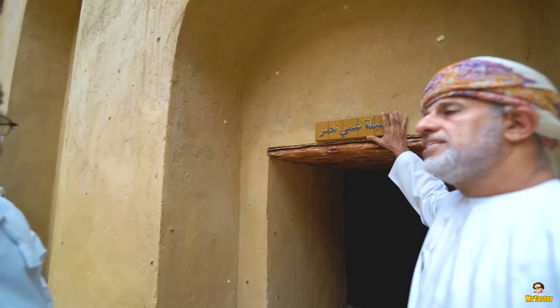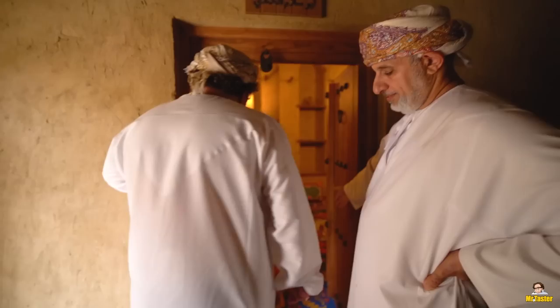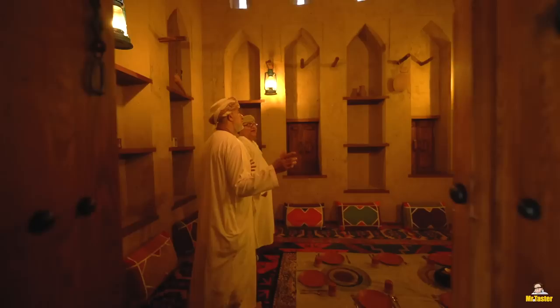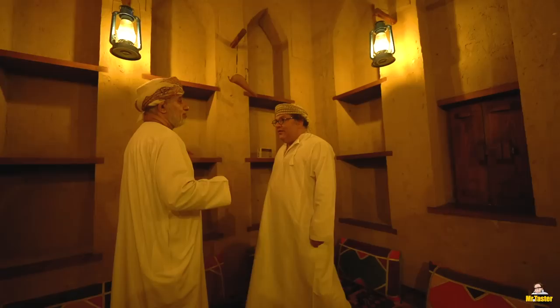Majlis is a sitting room for men. This is my grandfather's room. Oh, from Nazwa. Wow. Can I go inside? Yeah. You see, this is so many. The name of the Rozna is coming from this. Actually, it's a Persian name, Roshana. It's a Persian name, but from a long time ago it came into the Arabic world.